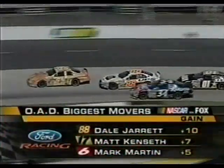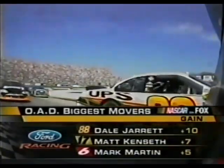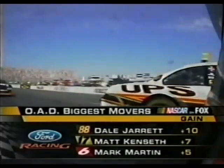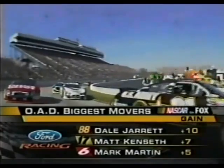So far, Dale Jarrett up 10 spots from where he started. Matt Kenseth and Mark Martin. Just remember, Dale Jarrett, he's sitting 10th in the points right now in the Nextel Cup points.